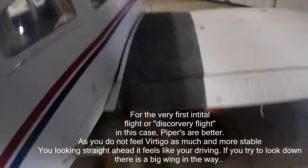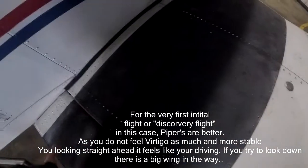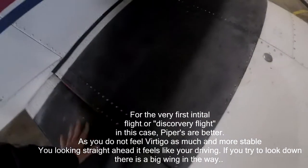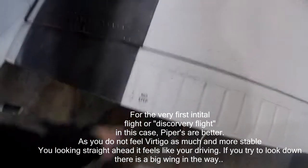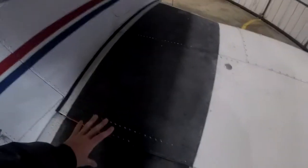So the black surface is where you step on the wing. The flap included, when it's up and it's locked, you can step on it. As you can see, it says no step. When the flap is down, you can't stand on it, and there's an orange thing that you'll see when we go up. So you hold the handle with your left hand, step on the left, and you climb up.